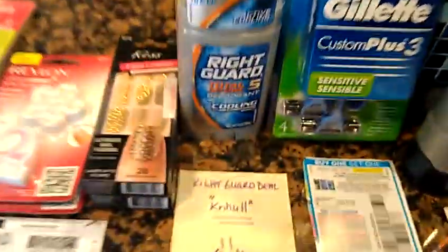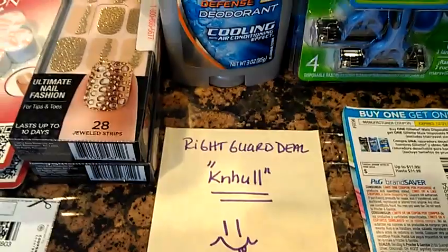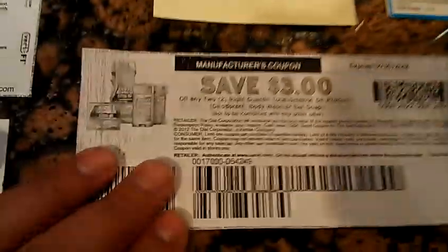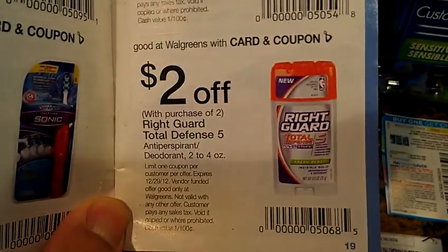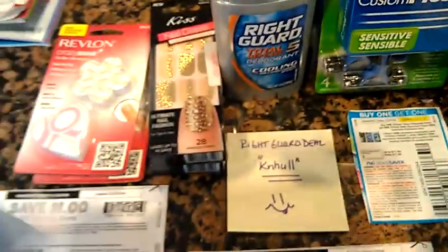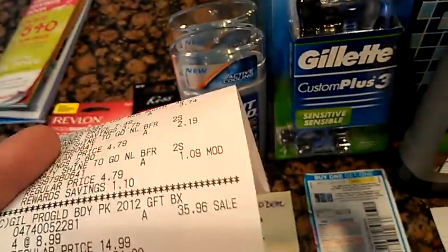And then the Right Guard deal, I was watching Kay and Hall's video. And she showed us that you can stack this coupon, the printable coupon. I'm not sure if it's still available or not. And on page 19 of the December savings booklet, there is a $2 off of two deodorant coupon, which makes them free and a little bit of a money maker, but I'm not sure how much, because probably about 2 pennies or something like that.